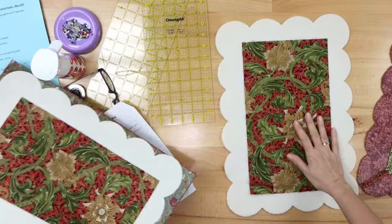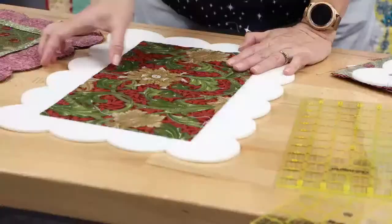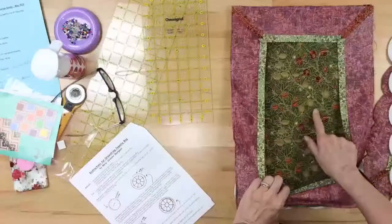So I press this down. Again, this is fusible, so I could just hit it with my iron and fuse this down. Now I'm going to fuse more fabric to the back, so that I fuse the green to the back.